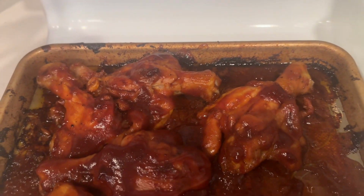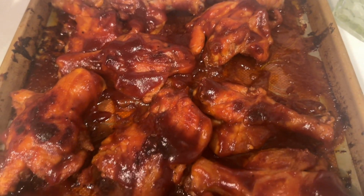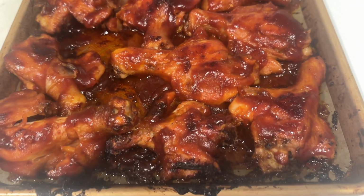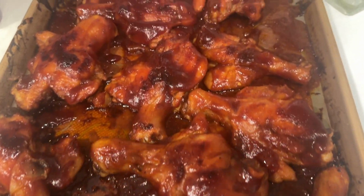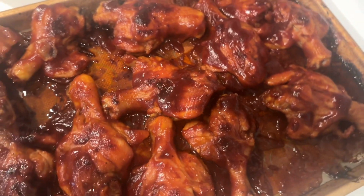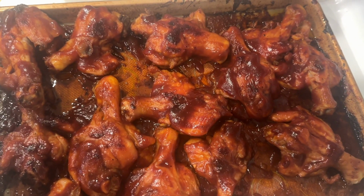All right, as you can see, I ended up throwing some barbecue sauce on top of our chicken, and it turned out absolutely delicious. I'm sorry that I lost the footage on the potatoes, but thank you guys so much.